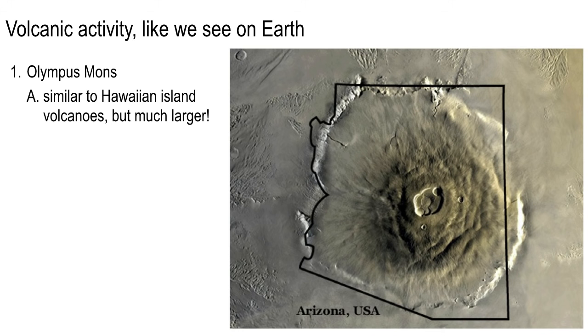You're an expert on all this. Yeah, they're not as explosive. They tend to just kind of ooze out lava rather than having the big eruptions that throw gas and ash everywhere, like Mount Vesuvius.